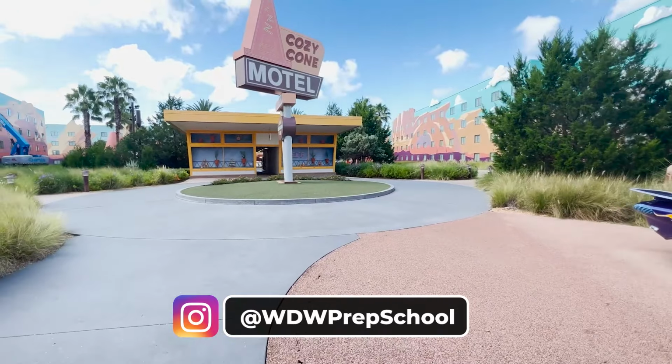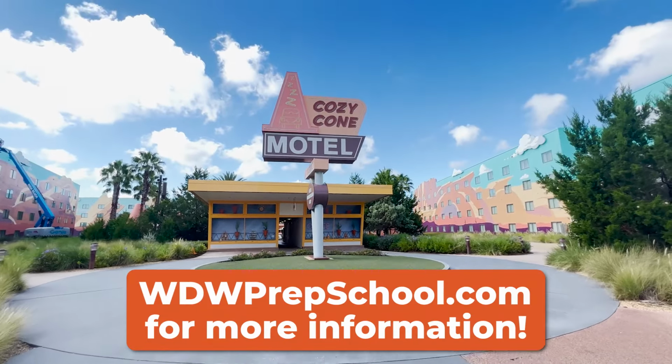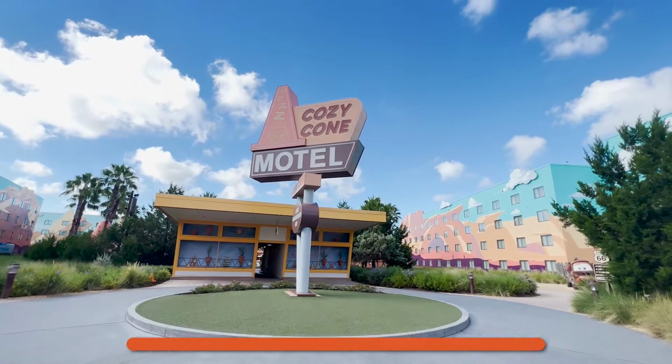The ideal people to stay here are families with little ones who will appreciate the fun theming, could use the extra space, and don't mind paying a little more for it.